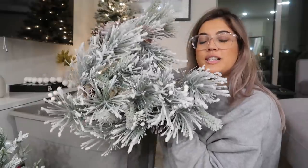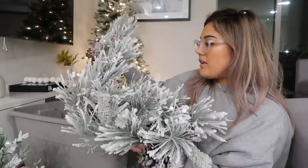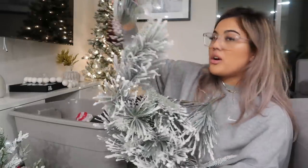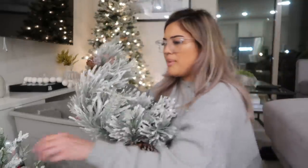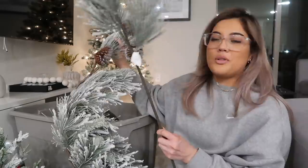This gorgeous garland is from Target, and this is still available. I saw this online and they still have it. And it's so pretty, it has pine cones on it. And it really, oh my God, wait a minute. It's the same thing as these stems I got. Oh my God, I didn't even notice, it's the same. They're both from the Threshold line, so that makes sense. I have this Nutcracker that I got from Target last year.